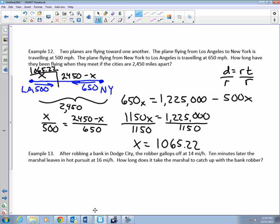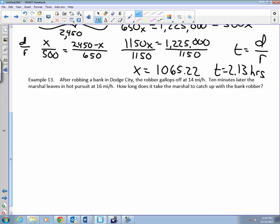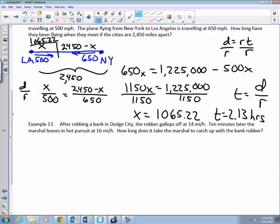So we're wondering time. Isn't this time? I mean, it says that time is equal to my distance divided by my rate, which is right here, distance divided by rate. So if I take that 1,065.22 and I divide it by 500, that will give me my time. So let me take 1,065.22 divided by 500. What do you get? 2.13 hours. That's how long they've been traveling for. Done and done. Yes. Because, Raylan, my expression for distance divided by rate is equal to time.